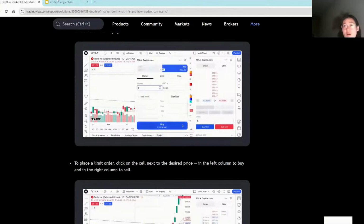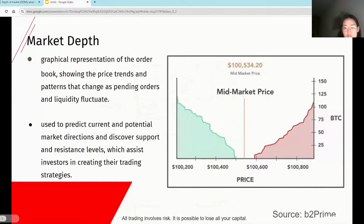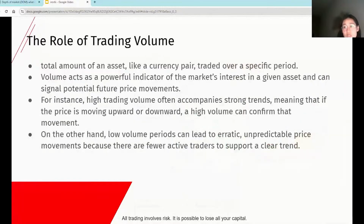Okay, let's go ahead and continue. So next, we'll just quickly look at the role of trading volumes now. So when it comes to volume, it's simply put the total amount of an asset, like your currency pair or whichever security, traded over a specific period. So it's a powerful indicator of the market's interest in a given asset and can signal potential future price movements. So high volume often reflects strong market interest.